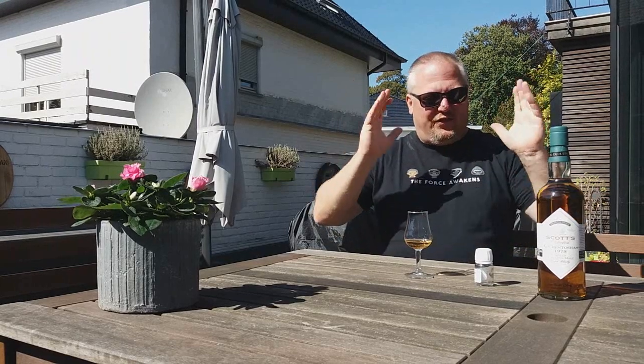The hunt for another bottle of these is now officially open. If you see one, get in touch with me. I have to get me another one of these. The Auchentoshan 1978 from Scott's Selection.